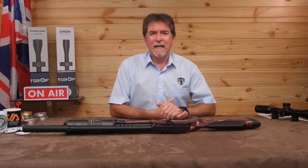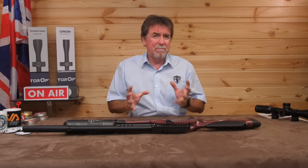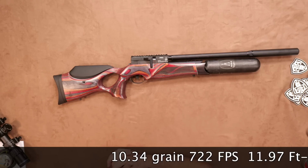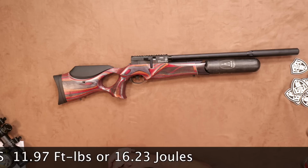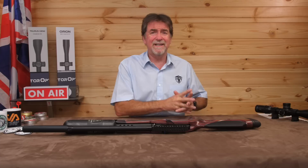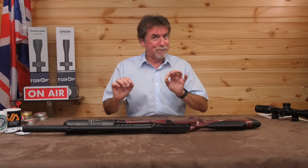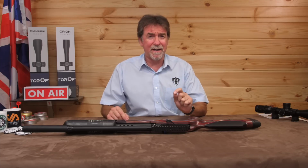As usual, let's try some heavier weight, more hunting-based 10.34 grain pellets. And using these, it saw 722 feet per second, which is 11.97 foot-pounds, or 16.23 joules. Now, come on, how much power do you want from your sub 12 foot-pound rifle? Absolutely perfect in my eyes.